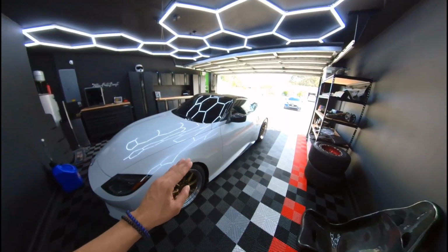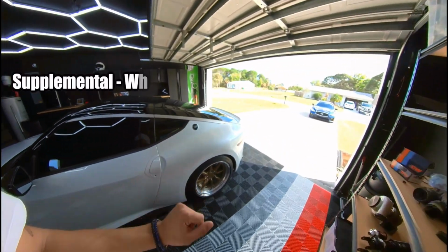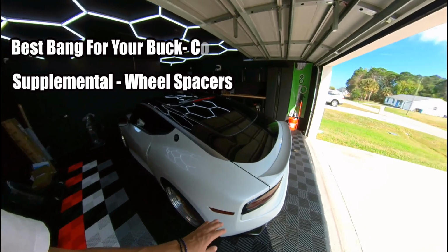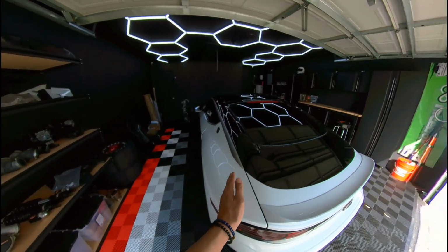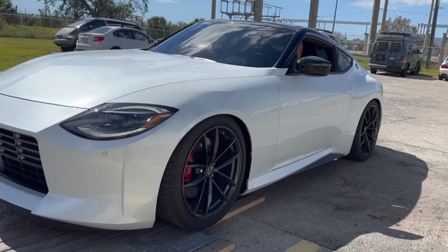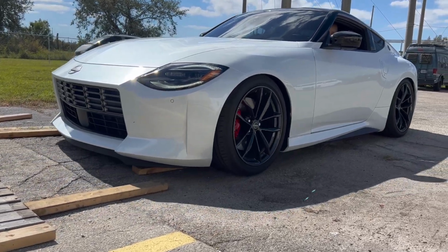I think the next mod to do when you drop your car is to get wheel spacers. I know this isn't a best bang for your buck thing. I just want to throw it in as a bonus because when you drop your car, you want to have a nice fitment. So I went with 20 millimeters all around, and that gave me a pretty good fitment with the stock wheels.